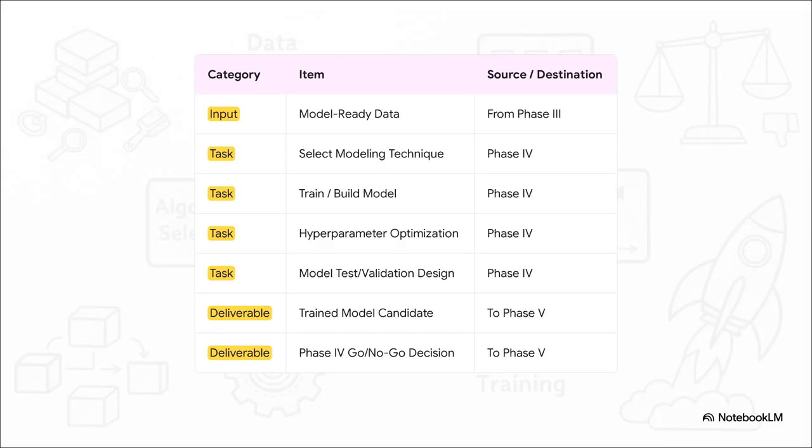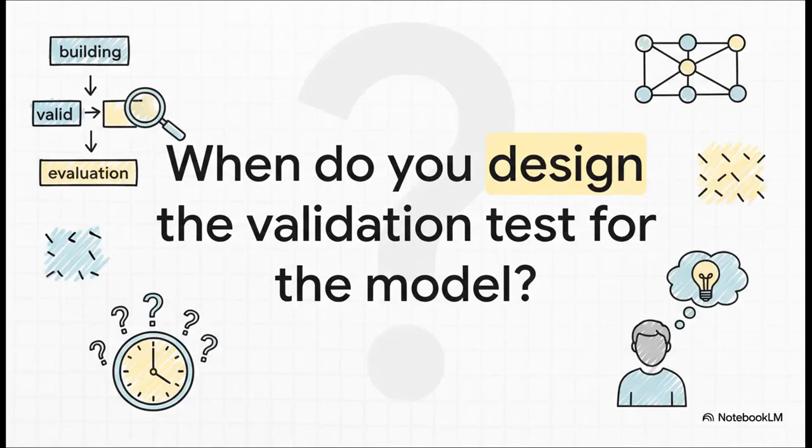This table really lays out that whole assembly line for us. You can see it, right? Our clean, model-ready data comes in from Phase 3. Then we get to work on our tasks. We pick a modeling technique, we train the model, we optimize it, and this is so important, we design the tests for it. The output, a trained model candidate, and a formal go, no-go decision, both of which get handed off to Phase 5.